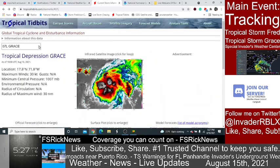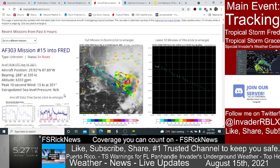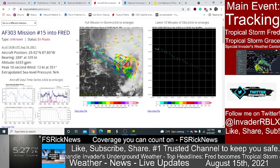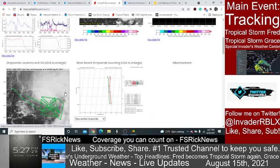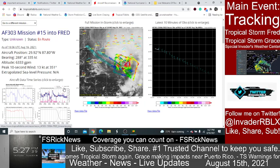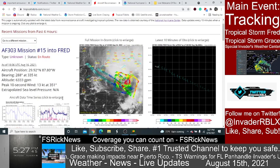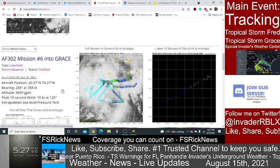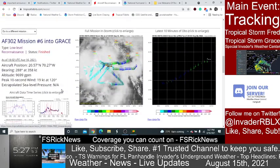So that is what we will be watching. There's an aircraft recon into Fred en route right now, and this will give us later information about whether Fred has lost wind, but we're guessing it's losing power right now, losing its strength. As it makes landfall, there's no warm water, so it can't get that energy. It will lose strength over time as it makes landfall, and will be a depression over North Georgia later tomorrow.